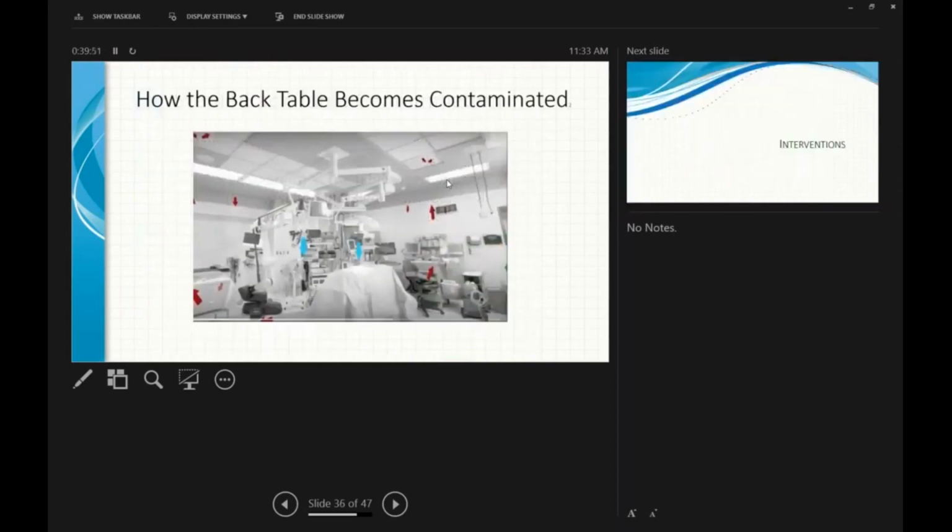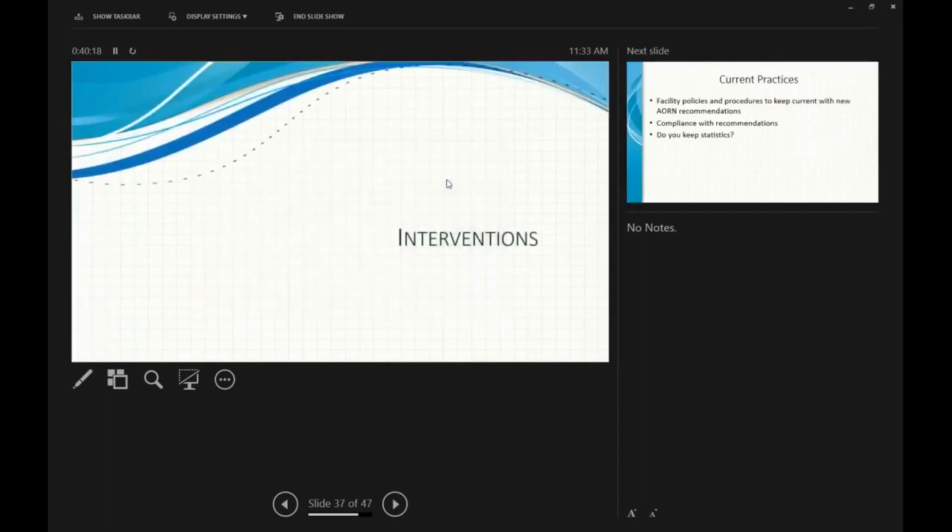And this is how it becomes contaminated, because your table is out to the perimeter of the room, or if you want to keep it clean while the patient is being positioned or people are coming in or before you're draping the patient. But look at the way the airflow goes up to down to the table and it goes back up and it comes back down on the sides of the room. And your air intake is usually at the bottom of the room if you look in the corners.